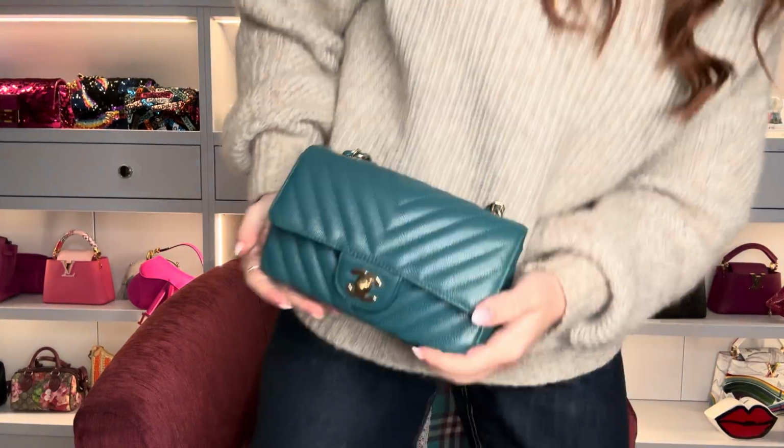This bag goes with everything. Just this teal colour is so easy to wear. I bought this from Luxe Lover on Instagram. I've bought a few bags from Luxe Lover. She's another good resource. But it's in great condition still for being caviar because it holds up so well. It probably does, if you inspected it minutely, have some marks on the corner because I do wear this bag.